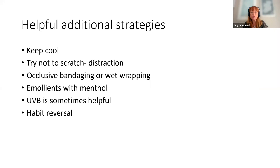Other helpful additional strategies are keeping skin cool, which I guess might be easier in the UK than maybe in Myanmar, although we've recently had a bit of a hot spell here. Really encouraging patients to not scratch. I think that's also something that patients may not realize, how much they're scratching. So sometimes I will say to people, try tapping instead of scratching. I know that's not an easy thing to do, but it's just to become more mindful. There are habit reversal programs available as well.